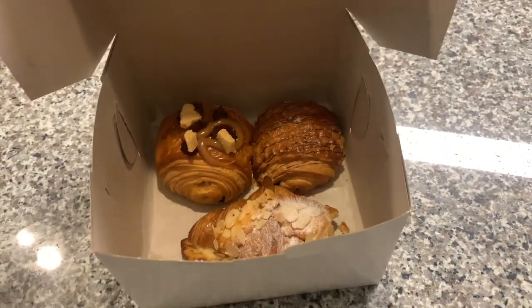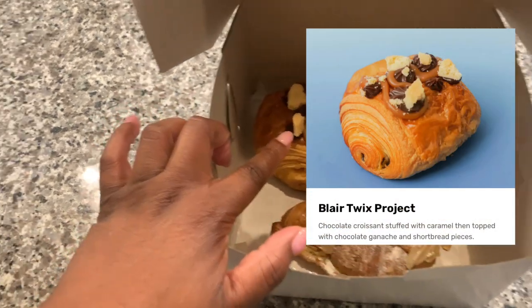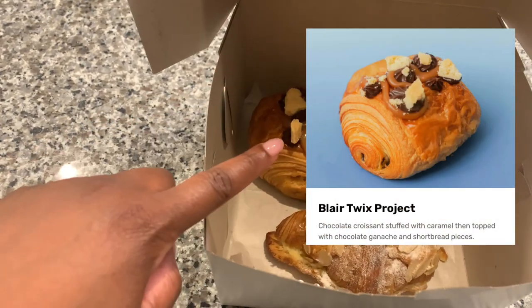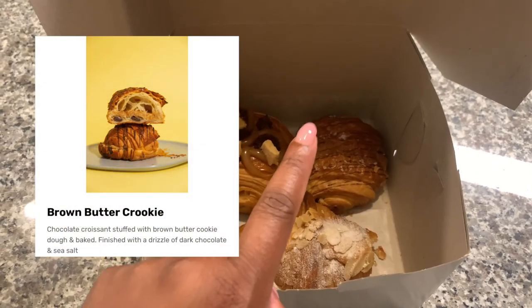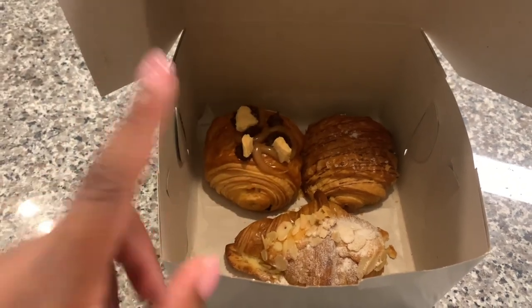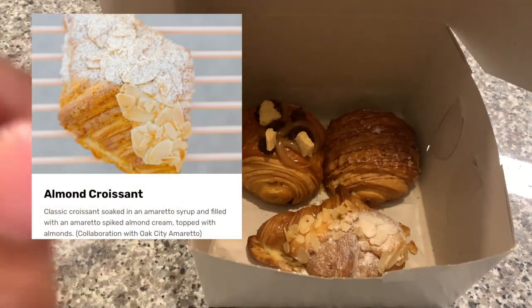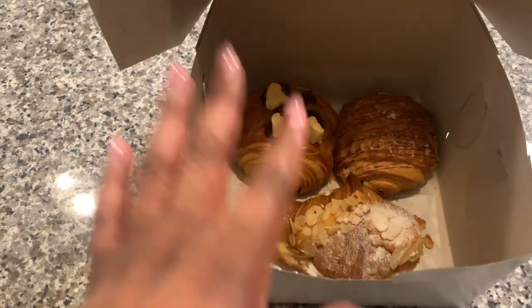So what I got was Blair Twix Project. This is supposed to be an October themed one. Then this one is brown butter crookie. So instead of cookie, crookie, croissant. And then the almond croissant. I got the almond croissant yesterday and that was good. I already took a bite out of it from the TikTok.